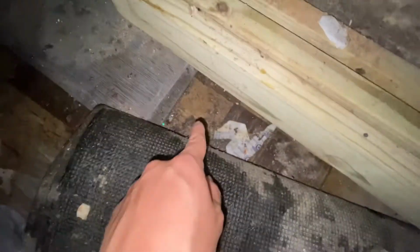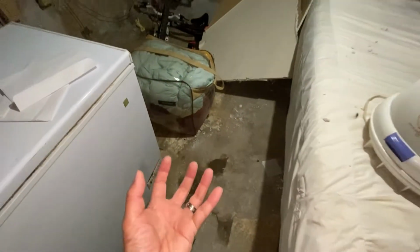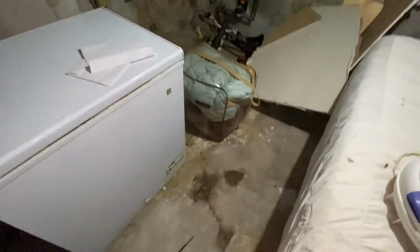So then we get closer and you can see the tile here stops, and then we got raw ground over there. What's happening is water's coming in from underground and then filling up and then just running, and then this is the lowest point and it's puddling right there. As we walk over here, we will see that there's little wet patches here in the concrete. It's like, where is this coming from? And it could be, again, water coming up from underneath, and it's just finding the path of least resistance.